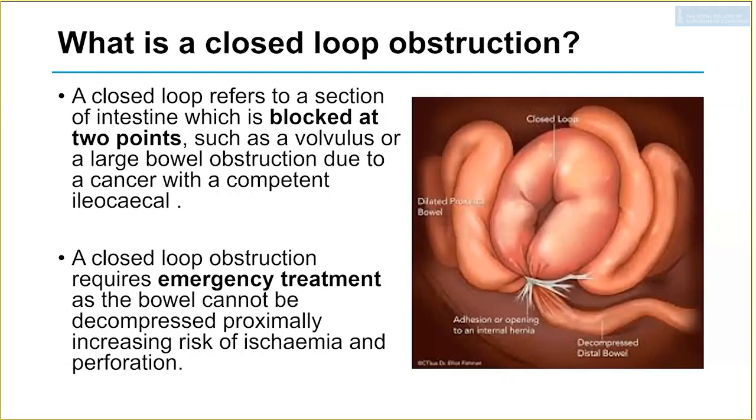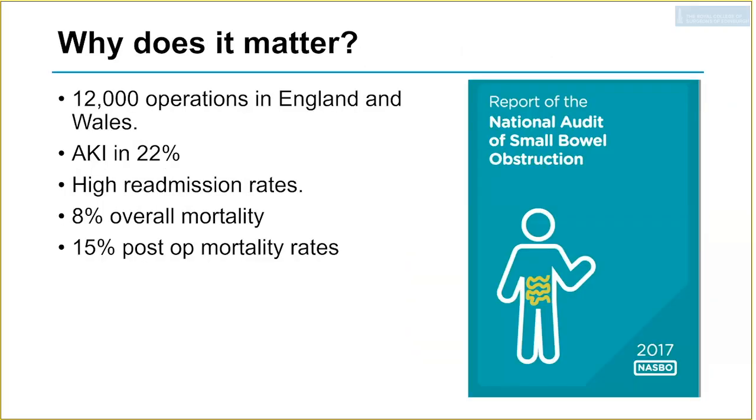So a closed loop obstruction requires emergency treatment because the bowel cannot be decompressed proximally, and in a closed loop there's an increased risk of ischemia and then bowel perforation, which can be catastrophic. So why is it important that we know about intestinal obstruction? Well, it is an important cause of morbidity and also mortality.